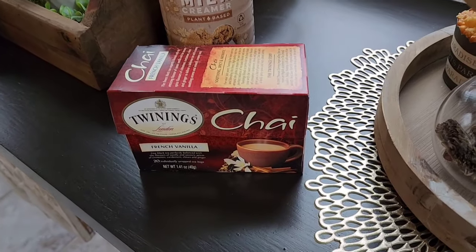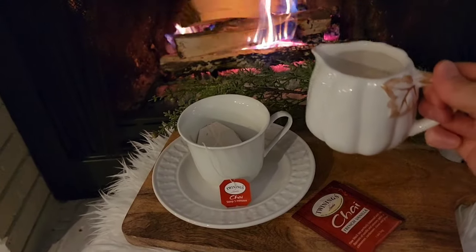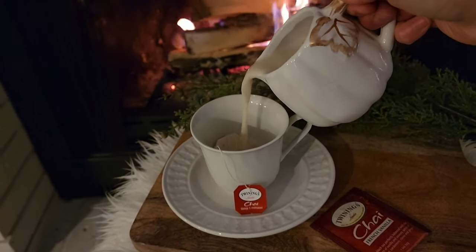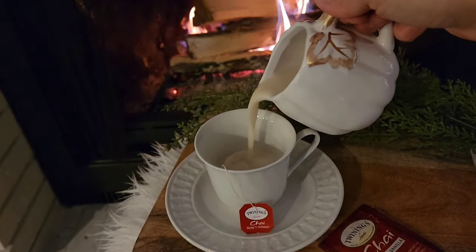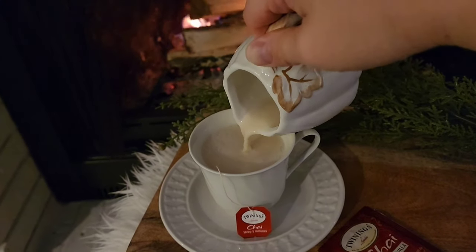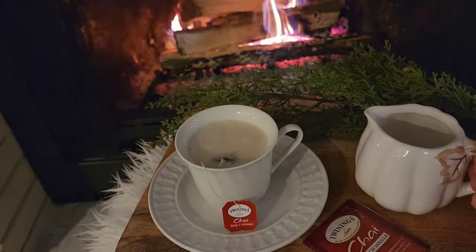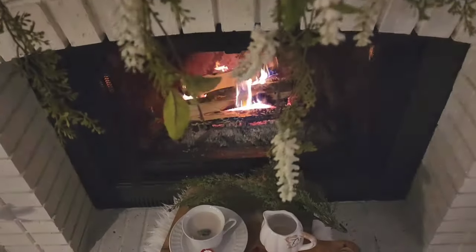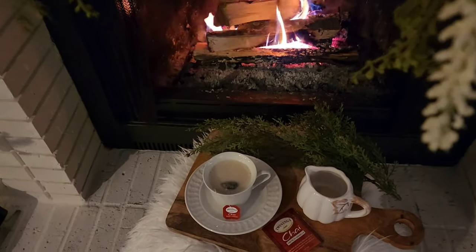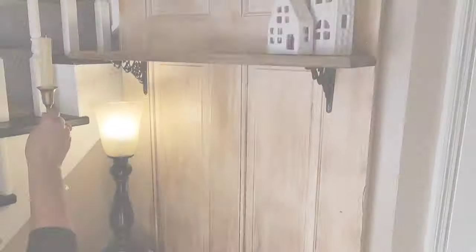I wanted to start out by sharing my favorite cup of tea for the winter time, and this is chai tea. I just boil some brown sugar oat milk and pour that over top of my tea bag, and I let it steep for about 5 minutes, and that's all it takes, just two ingredients. It is the perfect cup of winter tea with notes of cinnamon, cardamom, and vanilla, and it is just perfect for winter.